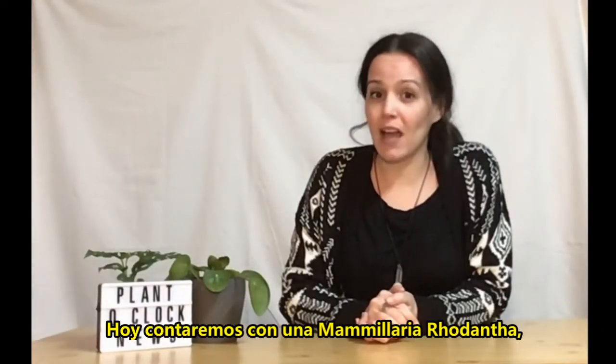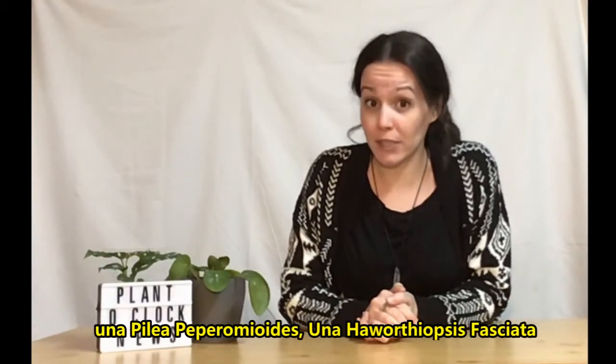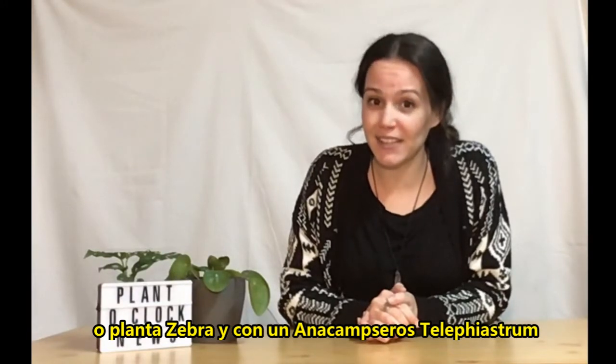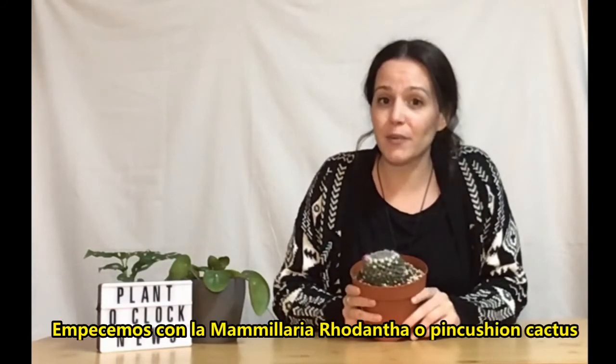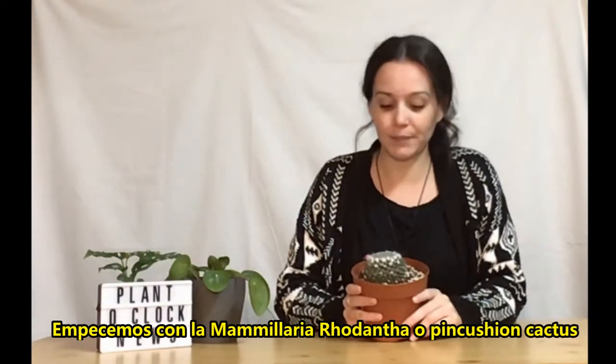Today we'll be featuring a Mammillaria Rhodantha, a Pilea Peperomioides, a Haworthiopsis Attenuata or zebra plant, and Anacampseros Telephiastrum. Let's start with our Mammillaria Rhodantha, also known as pincushion cactus.